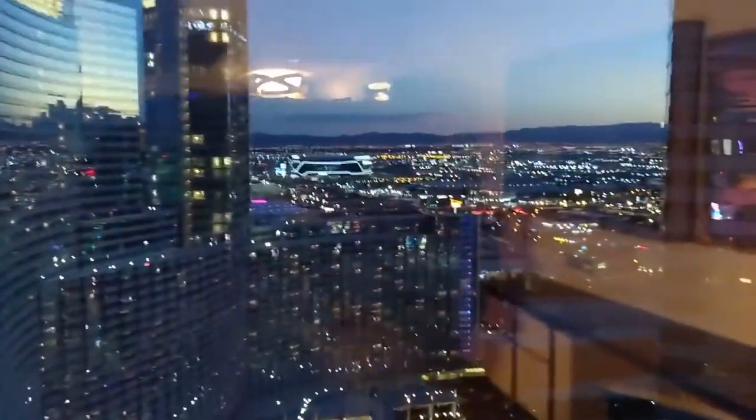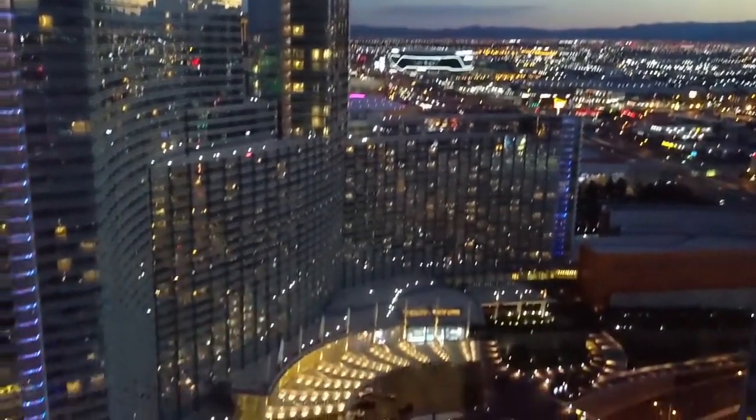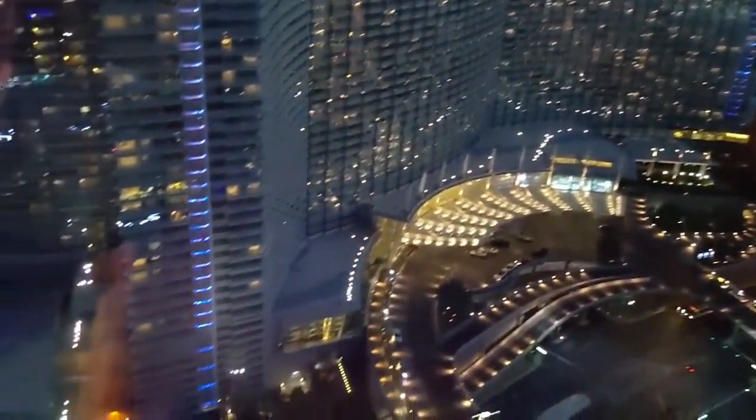What we got? We got buildings and we got lights all the way out there. Allegiant Stadium. Can look down, see all that, and we can see the pool.